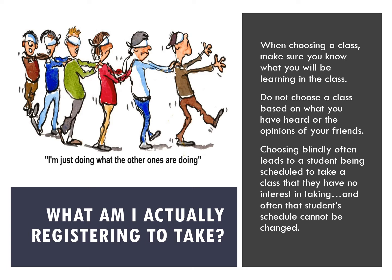When choosing a class, make sure you know what you will be learning in the class. Do not choose a class based on what you have heard or the opinions of your friends. Choosing blindly often leads to a student being scheduled to take a class that they have no interest in taking, and often that student's schedule cannot be changed.